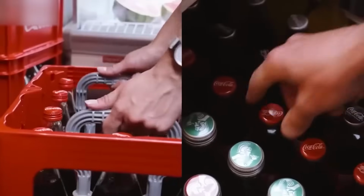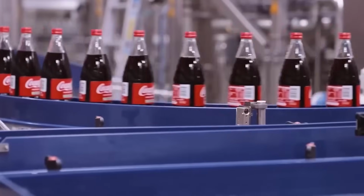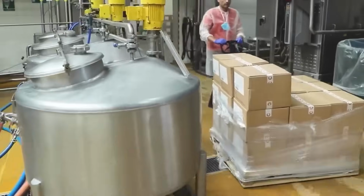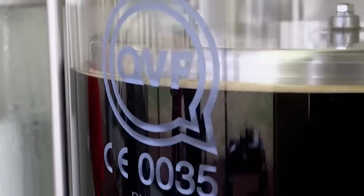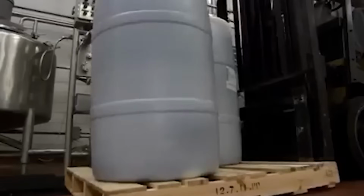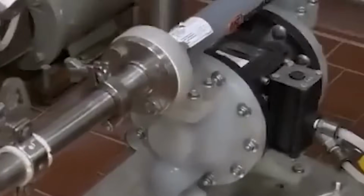While Coca-Cola's manufacturing process is highly automated, it still requires a skilled workforce to oversee operations. Factory employees play a crucial role in maintaining equipment, monitoring production lines, and conducting quality checks. They receive extensive training to ensure they understand food safety protocols, machinery operation, and emergency procedures. Coca-Cola places a strong emphasis on worker safety, implementing strict guidelines to protect employees from potential hazards associated with high-speed machinery and industrial production environments.